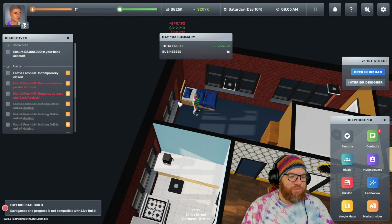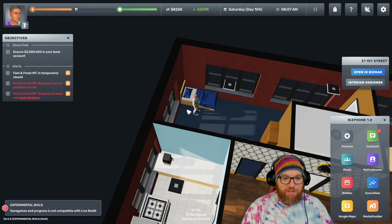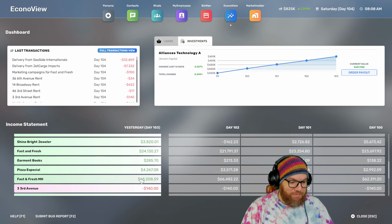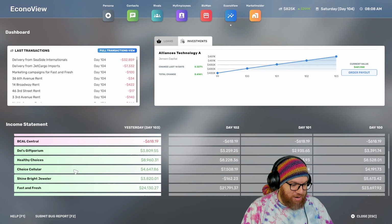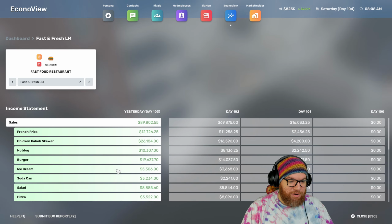All right, guys, so the Lower Manhattan location is now good to go. They are actually selling everything like hotcakes. I upped some stuff, so hopefully the logistics of it match out. But we are looking at now 209,000 per day. And so Murray Hill Fast and Fresh is making roughly 65,000 to 67,000 per day. And then we're also looking at the Lower Manhattan location, and they are making 73,000 per day now, it looks like. In fact, look how much they've jumped up. I did adjust prices once again, so we are doing well there.